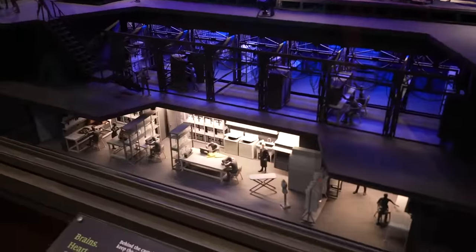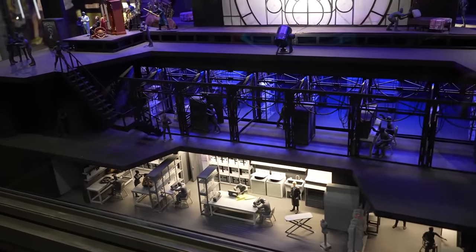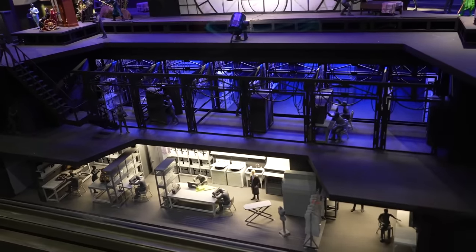Oh, this is cool. The theater model continues. Here's the behind the scenes. Here's all the people working in the dressing rooms and the sound.